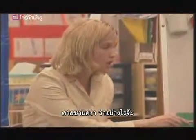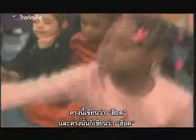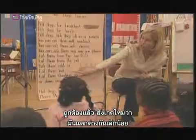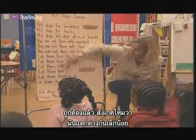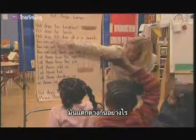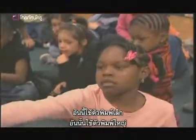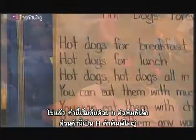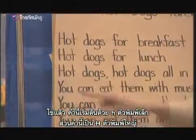Cassandra, do you have something to say? This says hot and that one says hot. That is absolutely right. Do you notice how they're a little bit different? How are they different, Cassandra? Because that one's lowercase and that one's uppercase. That's right. This one has a lowercase h in the beginning, and this one has an uppercase h.